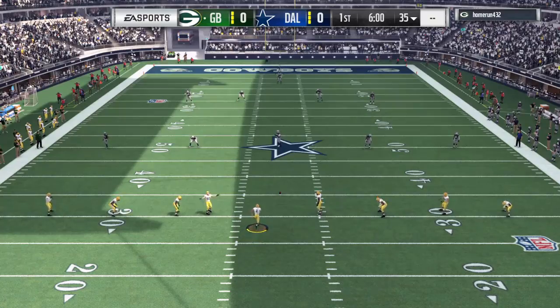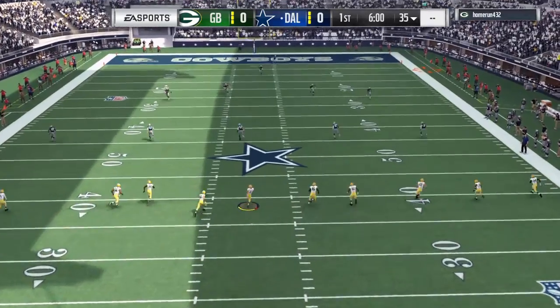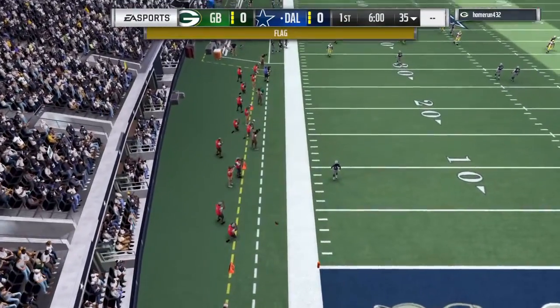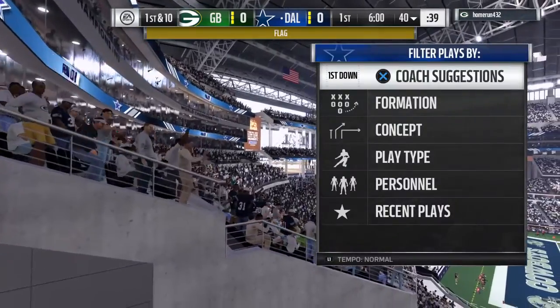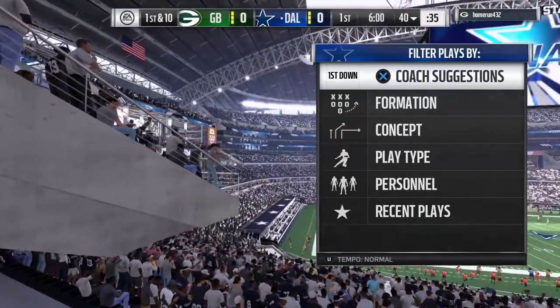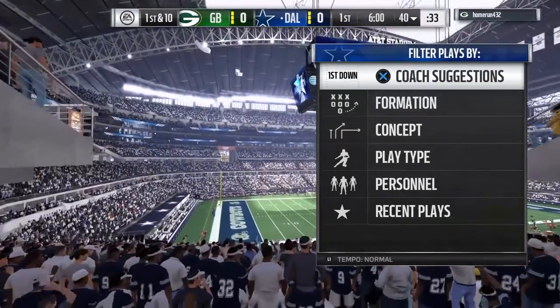The veteran kicker Mason Crosby set to do the honors here. And we are underway from AT&T Stadium. Big mistake here by the kicker, kicking it out of bounds. The one that drives coaches crazy. Keep it in the field of play and let your guys cover.